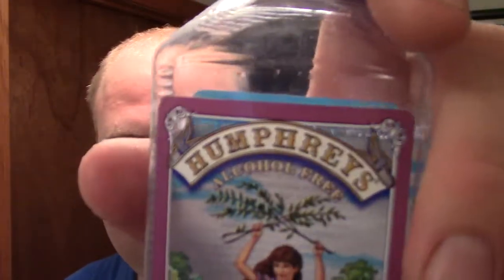I'm gonna use Humphreys Lilac touch up. I like it. It's alcohol free. It's not necessary to be alcohol free, but if your skin has a habit of drying out, this is a nice post shave. I'll follow it with Clubman Pinaud.